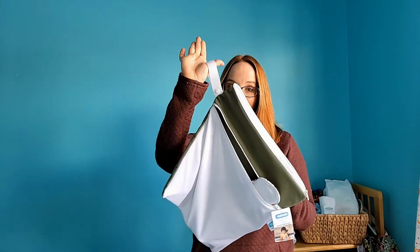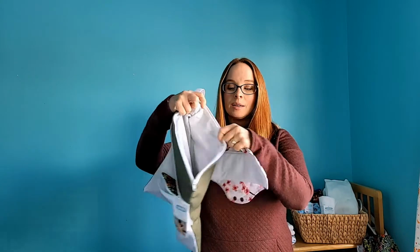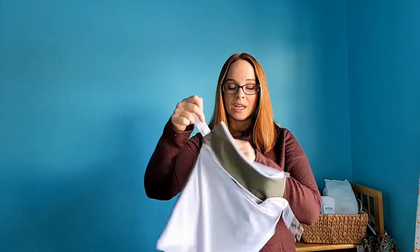For me, I just have a little command hook near our toilet that I can hang the wet dry bag on. And then after I've used a pad, I can put the used pads in the wet pocket of the wet dry bag. So after using, you can just put them right in.